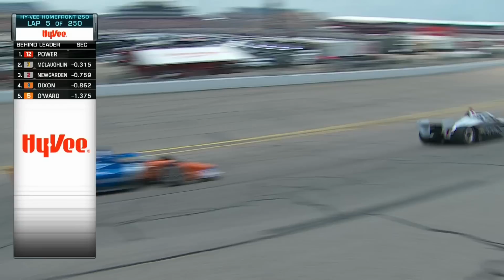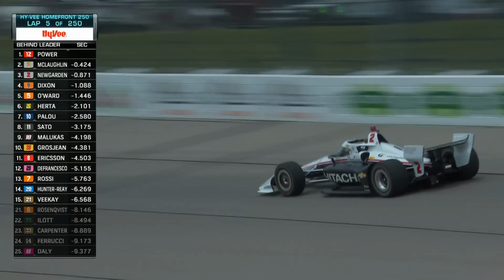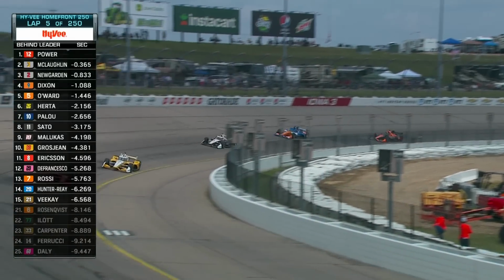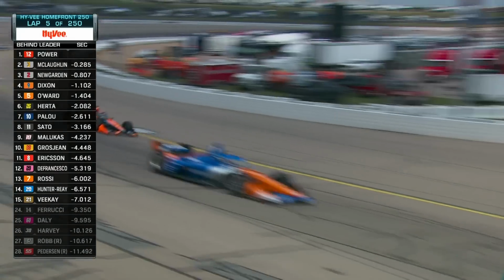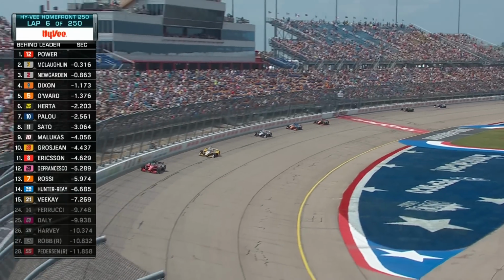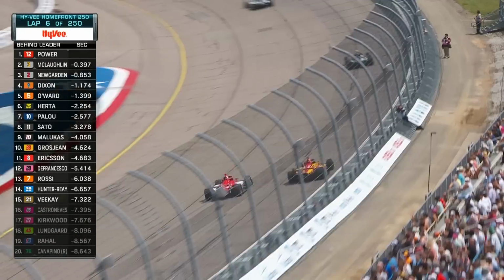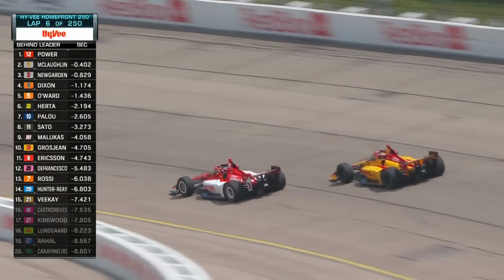But Newgarden can hold the outside line there. He can roll that speed. It's a slightly longer lap, longer radius, but you don't have to turn quite as hard. You can roll a lot of speed up top. It's actually a little bit easier on your tires as well, as now O'Ward is looking to the inside of the number 9. And all these experienced drivers at the front, probably the least experienced being McLaughlin and O'Ward in the top 5, but Dixon, Power, and Newgarden know tire management is key.